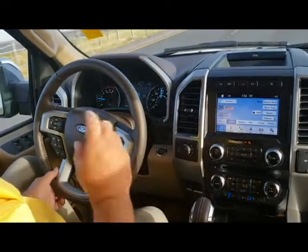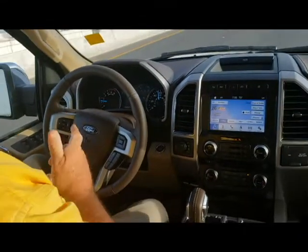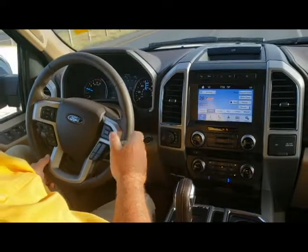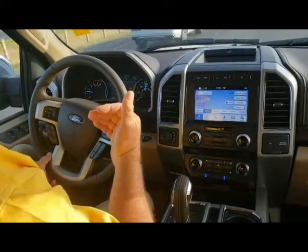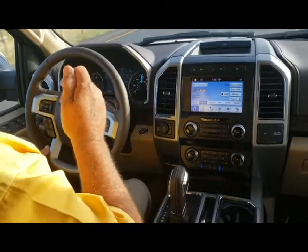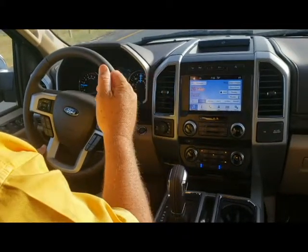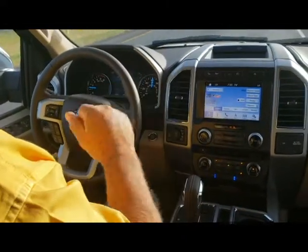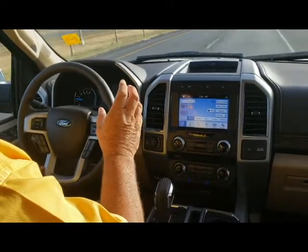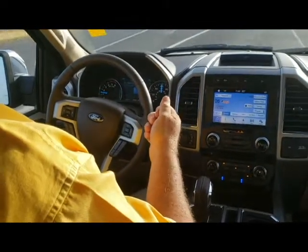But honestly, this is a 10-speed tranny, and I know it's hard to pick it up on the camera, but this transmission is constantly working for you. And when I say working for you, as we go down the road, it is shifting to the most efficient point to get you the best MPG as you travel. If we were hooked up to a trailer, it'd be a completely different story. It's going to use the gears that are necessary to get you the correct amount of torque for the amount of weight that you are pulling.